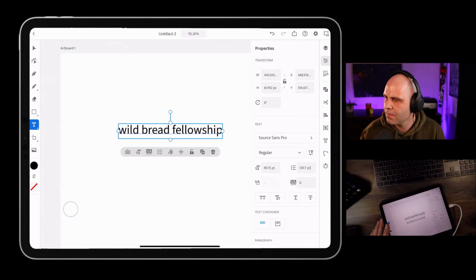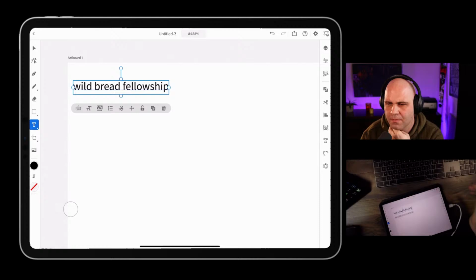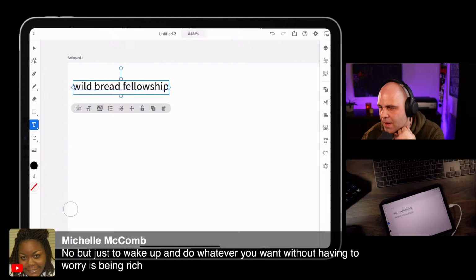All right, Wild Bread Fellowship. What are we going to do with this? We're going to need some bread, of course. There you go. Michelle's got it right. Do whatever you want without having to worry about being rich. All right, let's see. Guys, I got nothing.